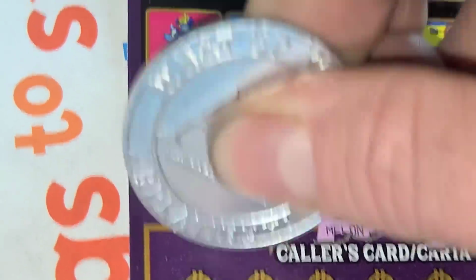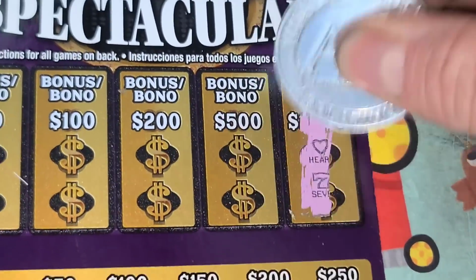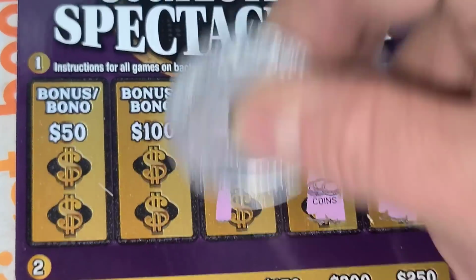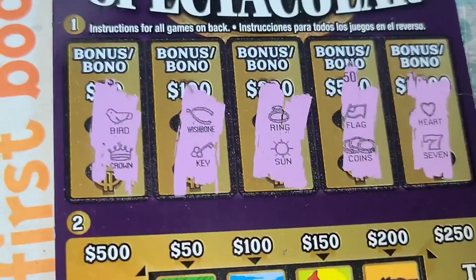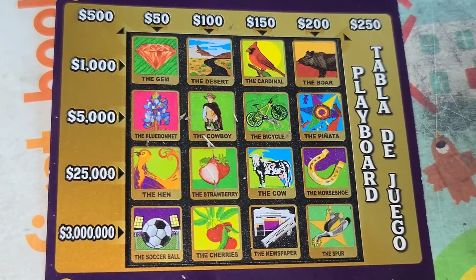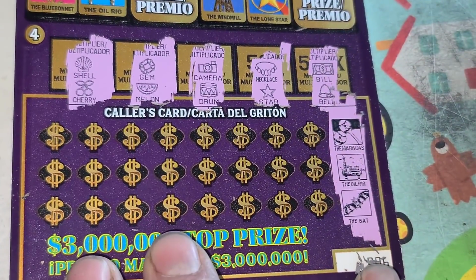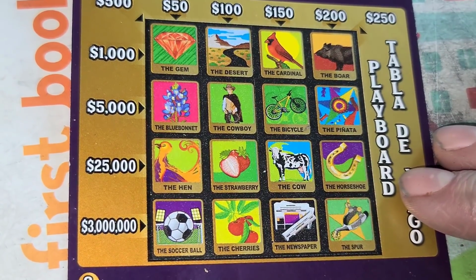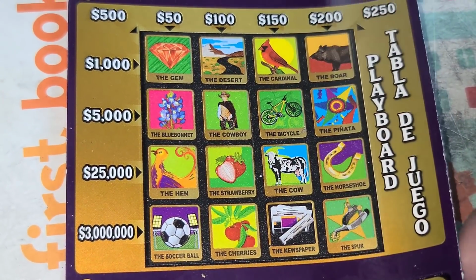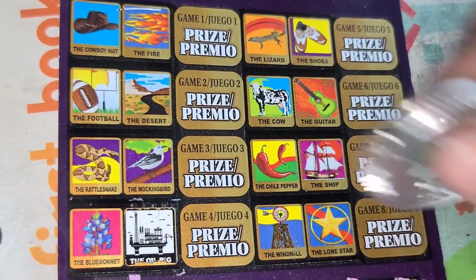Come on, doubler. Man, where are all these multipliers at? Feels like forever. That would have been crazy. All right. Get it done. Maracas, oil rig, bat. Shaky, shaky bat. Oil rig, shaky, shaky bat. Football, armadillo, lone star.